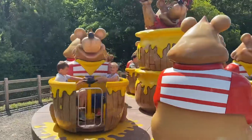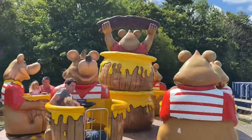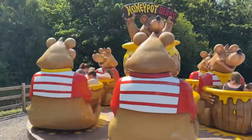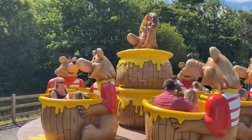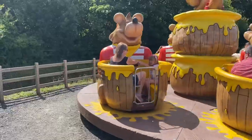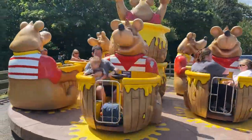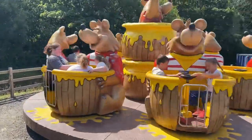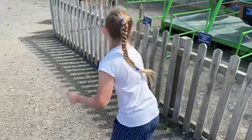Nice. Found this little spinning cups ride. Holly and Nathaniel are on. Oh, it was Winnie the Pooh from a distance, to the honeypot bears. Spinning cups. Spin it, Hollie. Spin it faster. How was that, Hollie? Good. My head. Yeah, it is.